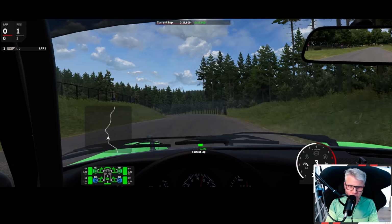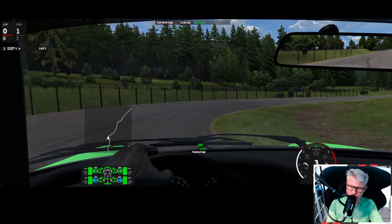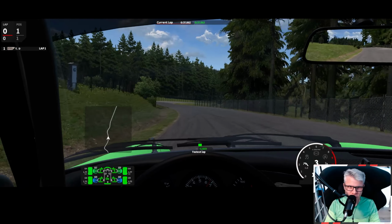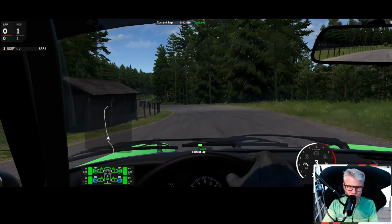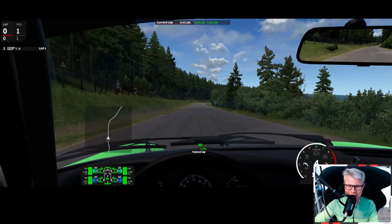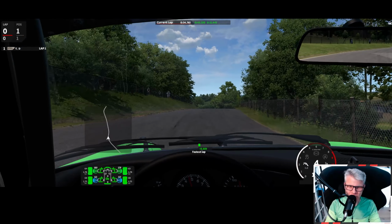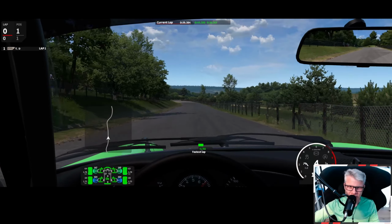I mean, it doesn't have that much power, but nevertheless, it doesn't want to go in a straight line. I mean, perhaps the track surface, the grip level is just above ice. I don't know. At least it feels like a rally stage on tarmac. God damn it. But of course, it's a new toy for us sim racers here to play around with.